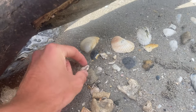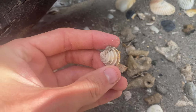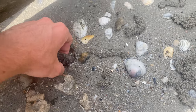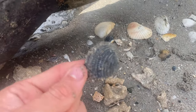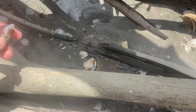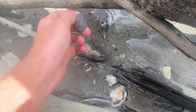This is another sort of scallop that you might find here. I like them, pretty cool, pretty unique. Then we got another one of those ribbed ones. Pretty sweet. Another cerith cone. Let's give those a little wash here. There we go.